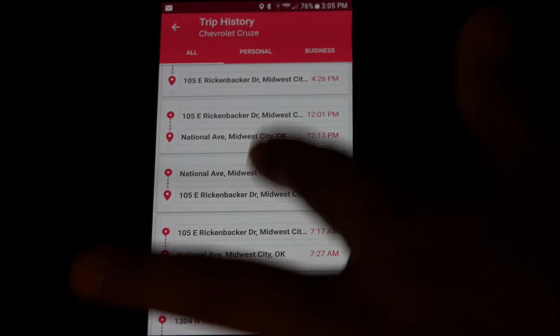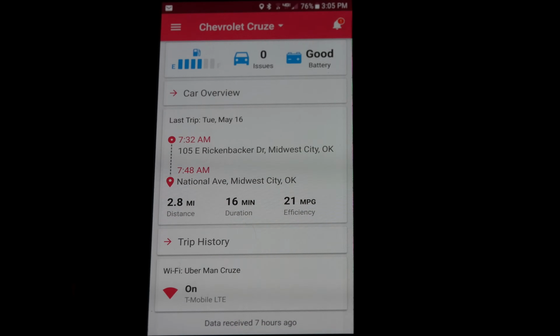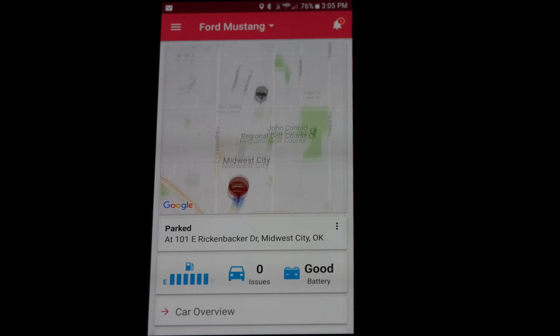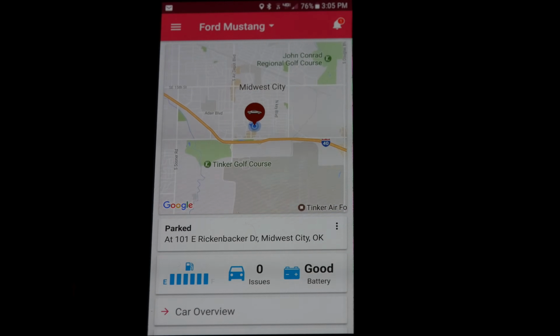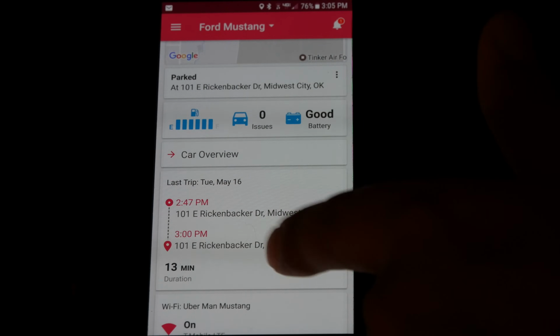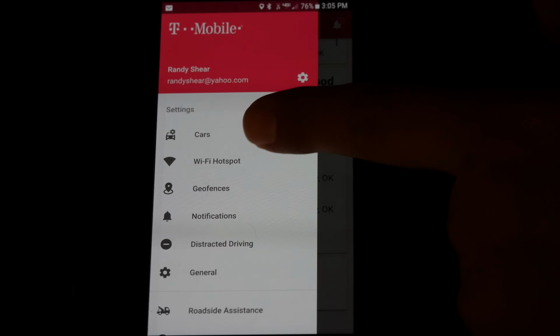And there you can see all of your trips that you've taken. You can mark any one of those as business. There's your Wi-Fi information. You can switch cars here. We can go from the Cruze, which it shows as parked, to the Mustang, which it shows as parked. And we can see all of our information about the Mustang here as well. Recent trips, etc. Come over here, we've got your Wi-Fi hotspot.